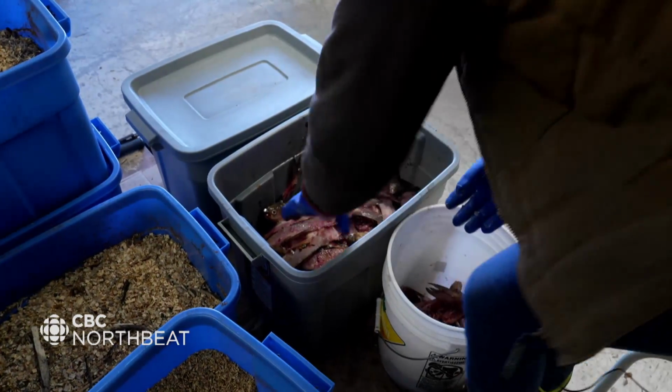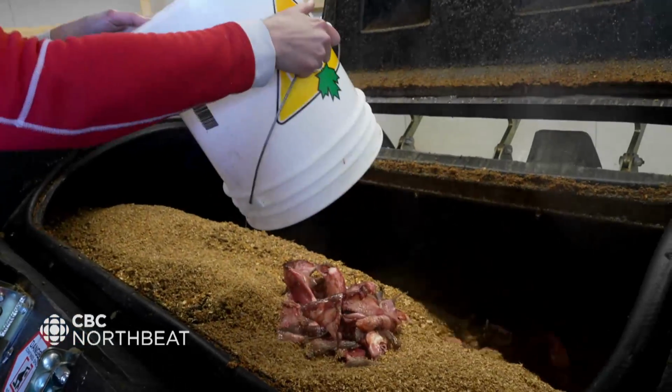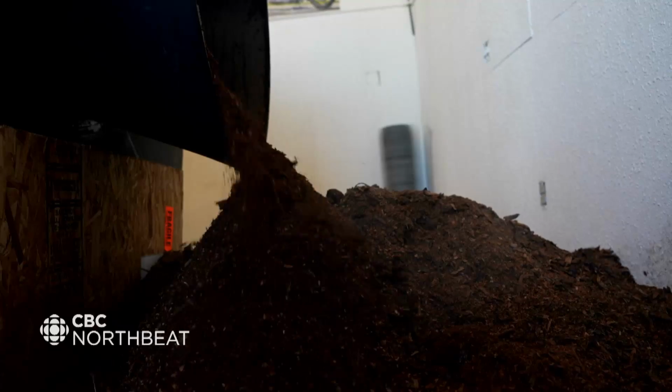Now she doesn't have to worry about all that. Another entrepreneur is taking those unwanted fish scraps, turning it into something people do want: fish compost.